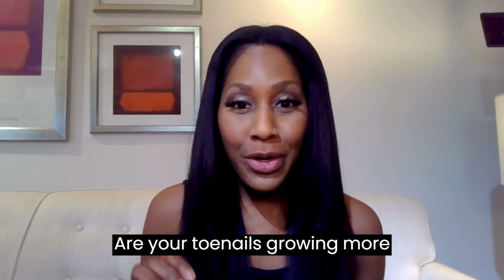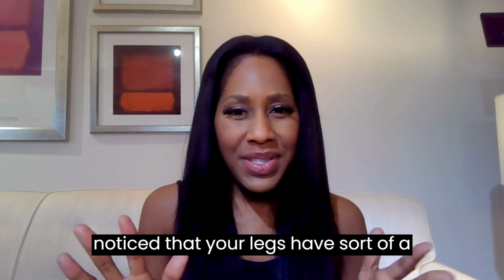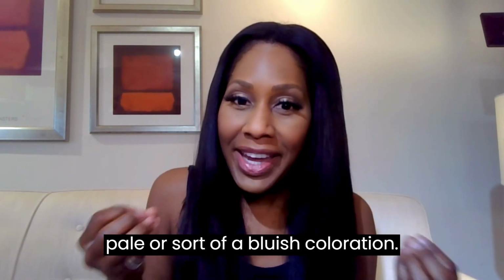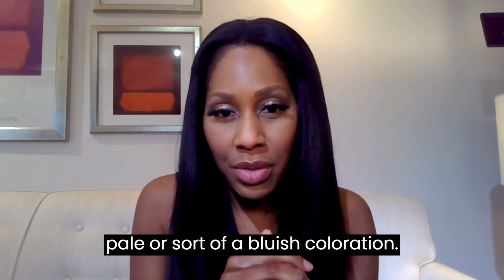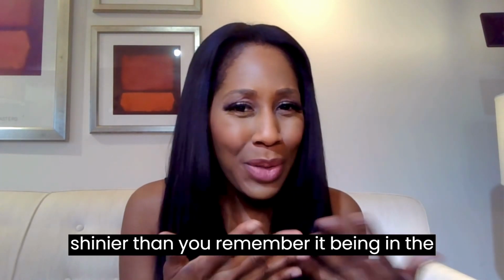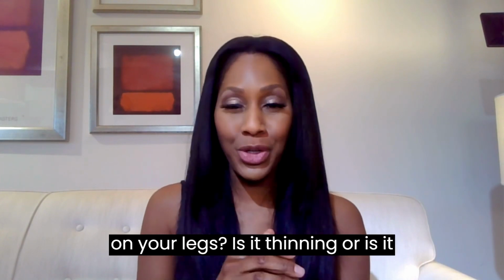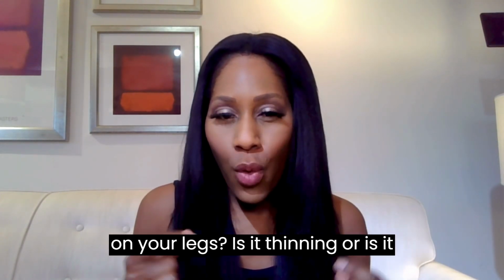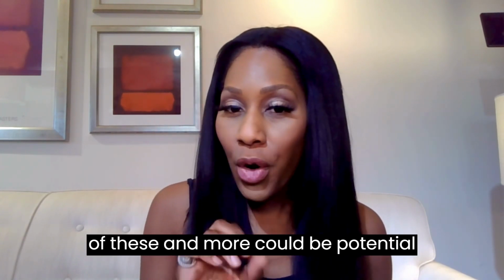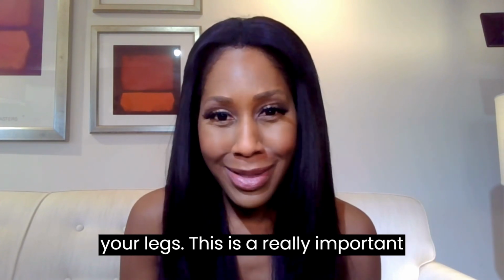Are your toenails growing more slowly on your feet? Have you noticed that your legs have sort of a different hue? Maybe they're a bit more pale or sort of a bluish coloration. Or maybe the skin on your legs is shinier than you remember it being in the past. Or what about the hair on your legs? Is it thinning or is it growing more slowly? All of these and more could be potential signs that you have poor circulation in your legs.